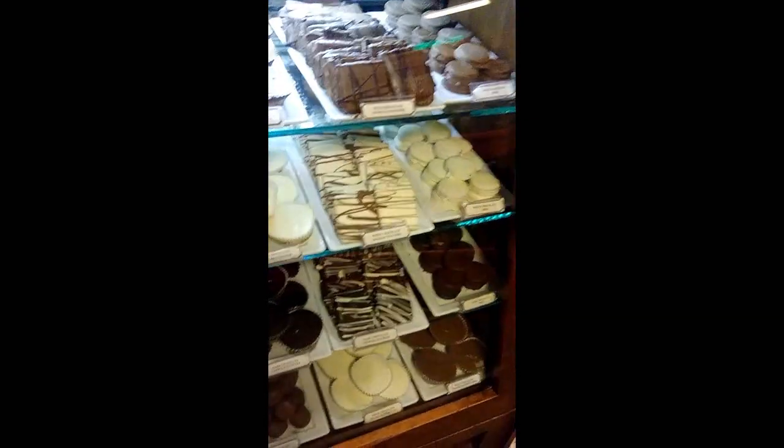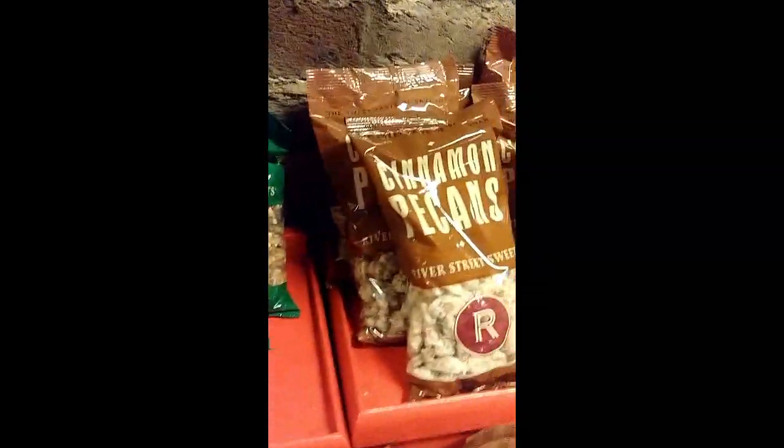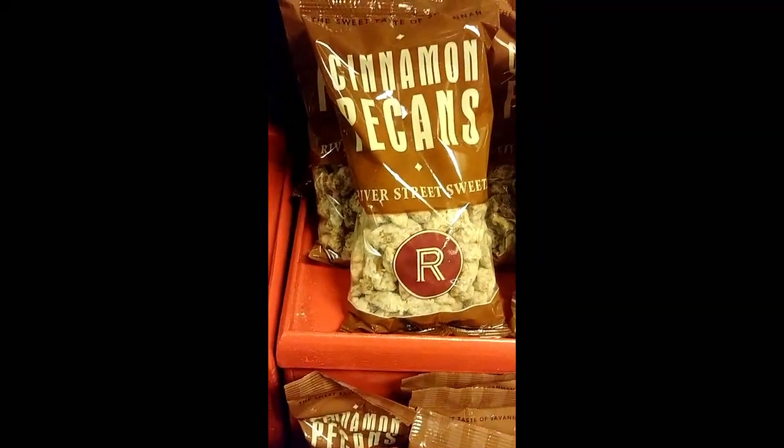So I know you want some of my pecans when I get back home, but you're not getting any. Pausing. River Street Sweets. Glazed pecans. It's definitely the place you want to go. Bring you here. Cinnamon pecans.